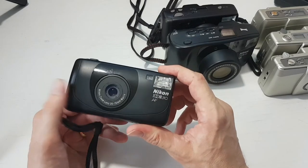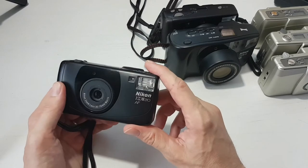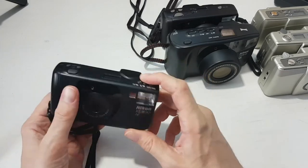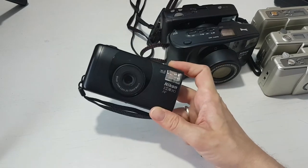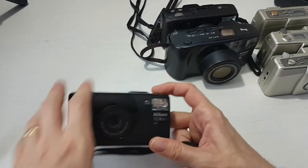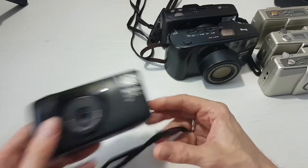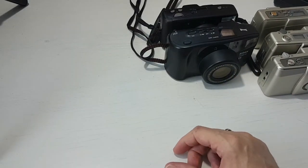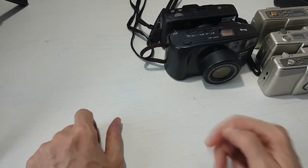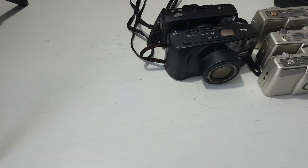And I picked up the Nikon Zoom 310 AF. This was around 1993, 1994. So this was around the same time they were making those two incredibly nice premium Ti models. But if you just wanted something, you didn't want to pay too much, to take down the beach, good camera. And it's small as well, which is nice, because a lot of those 80s ones were quite big. But as we move into the 90s, they are getting smaller.